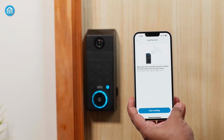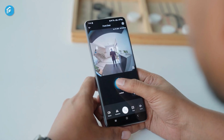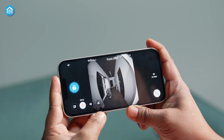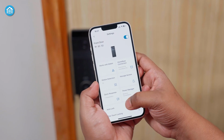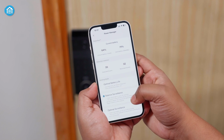And the best part? All that sensitive data stays stored right on the lock, not in the cloud, so your privacy stays protected. As it's a 3-in-1 smart lock, you can unlock it with a wave, use palm vein recognition, or let it automatically lock.